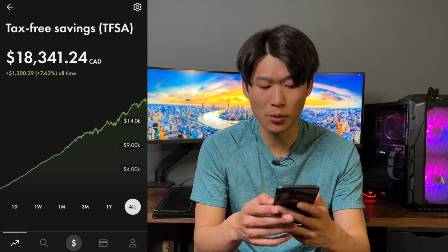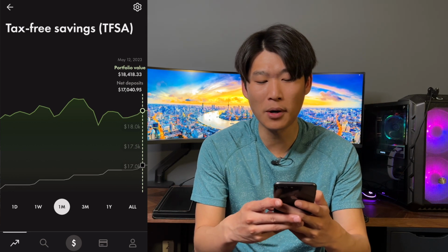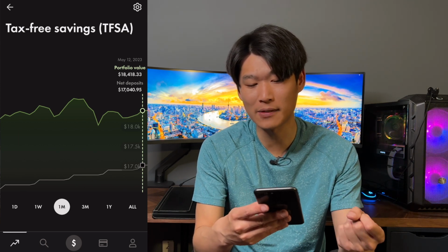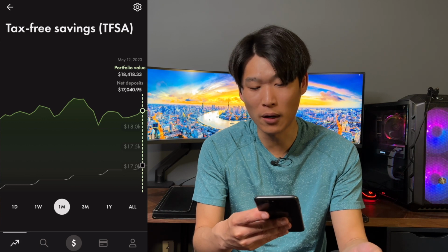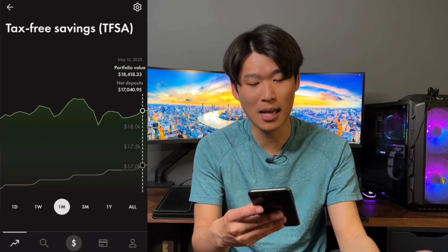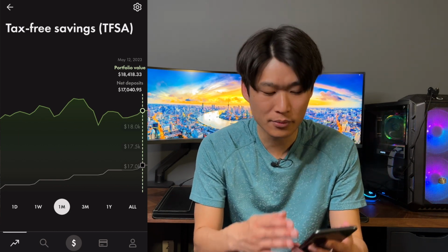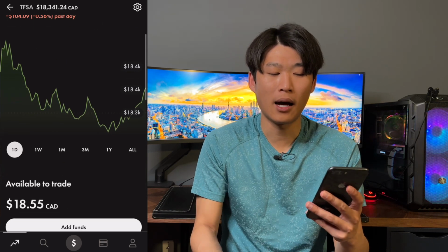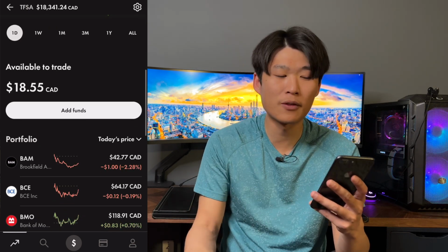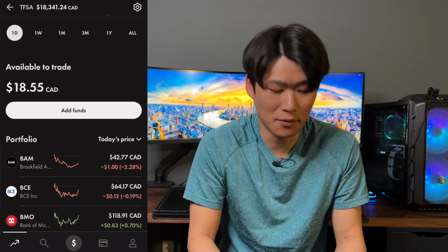So with the portfolio, we can definitely see how much we've put into the account. Net deposits, which includes any referral codes, come in at $17,040.95, and the portfolio value as of May 12th was $18,418.33. So we've put in $17,000 roughly, and the current value is $18,418. Currently we have $18.55 in cash at time of recording. And yeah, so we'll start from the top and just go down and show you guys the positions, and I'll give you my little spiel, maybe a bit on every stock that we own.